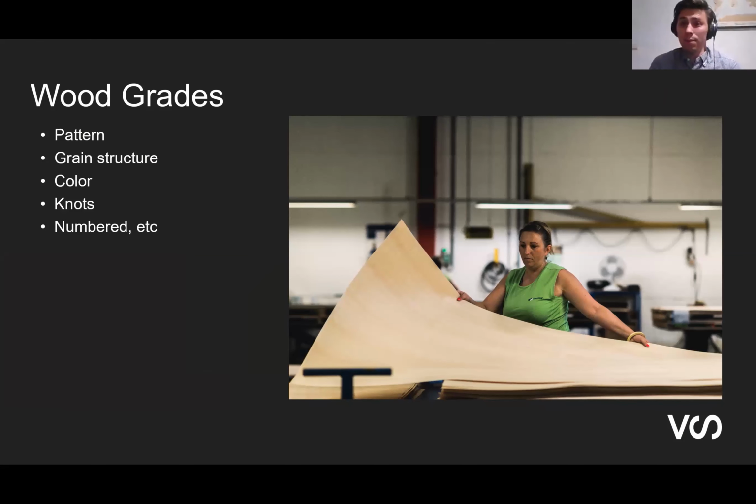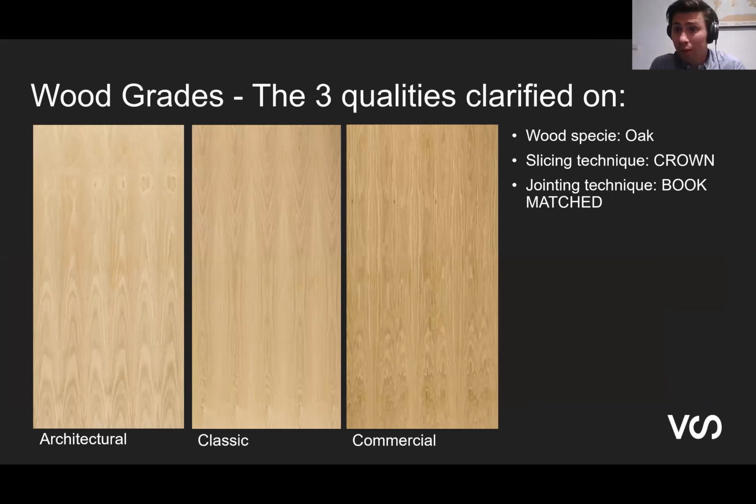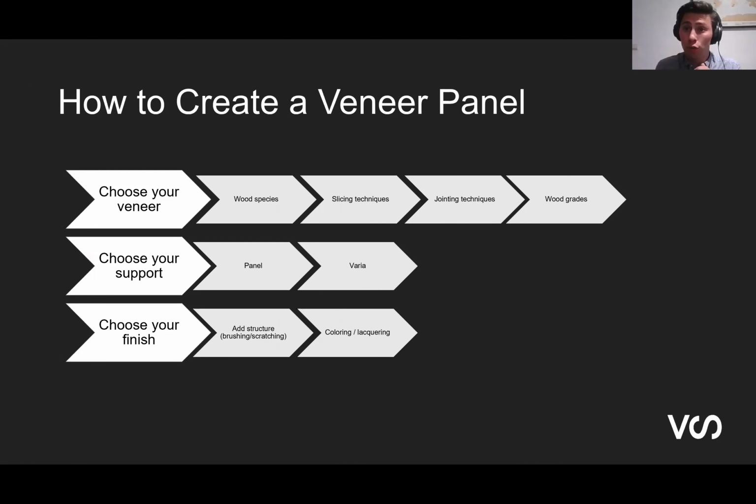The last step, go to the next slide, Brett. The last step is the wood grades, okay? So with the wood grades, we're going to look at the figure, the color difference, the knots. There are different criteria the operator is looking at, and depending on those criteria, we give it a quality. So we have the best quality, the architectural quality, we have a classic quality, and we have a commercial quality. And very much depending on the application of the panel, you can use a commercial quality if you, for example, want to color it very dark, or you can use the architectural quality if you really want to have it as the panel that everybody looks at. So there is nothing wrong with the commercial quality, it just depends on the application you want to do with the panel. So to have it again, all very brief, because it's a lot of information, I can imagine.